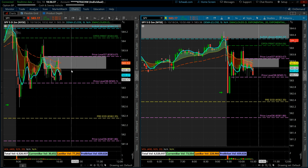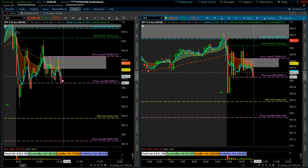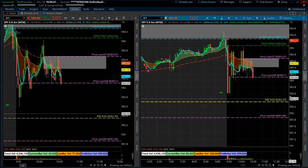Oh, there we go. Now look at the 2 minute cloud right there, getting held, getting held. Very nice push. Very nice push. Very nice push.